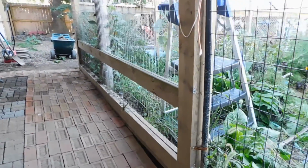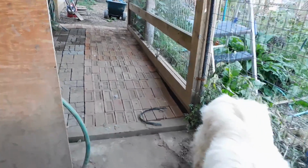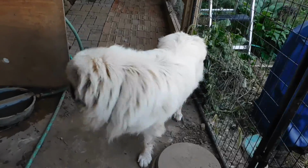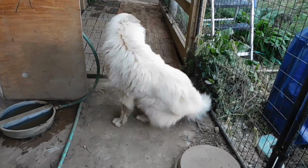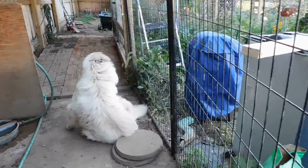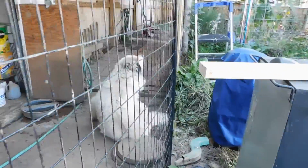I'll walk out of here. Sam's our oldest pier. He was a rescue. Then I'll walk over here this way.